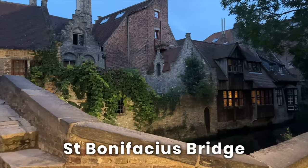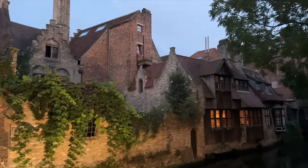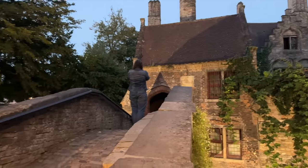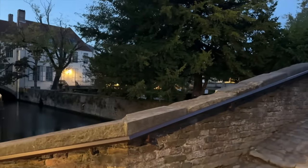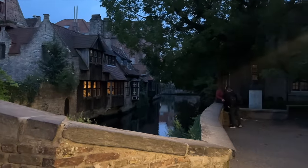So close. We were here a little bit ago, maybe 2 hours ago, and it was just packed with people. And we were like, let's see what happens if we come back at night. Look how pretty this is. There's just a few people. There was a professional photographer here a few minutes ago and a couple couples.